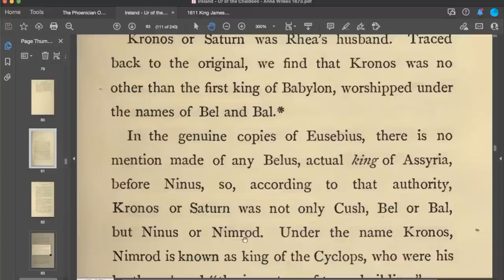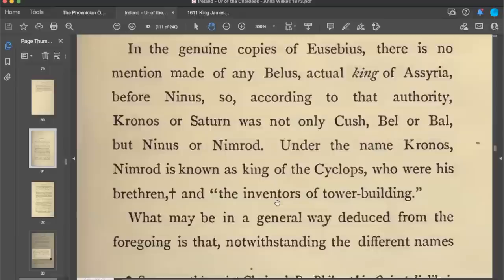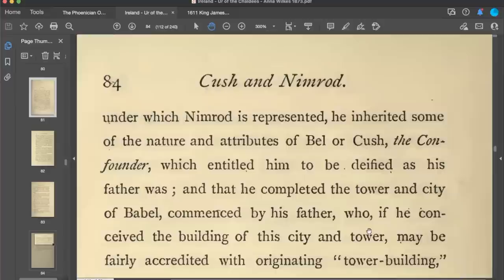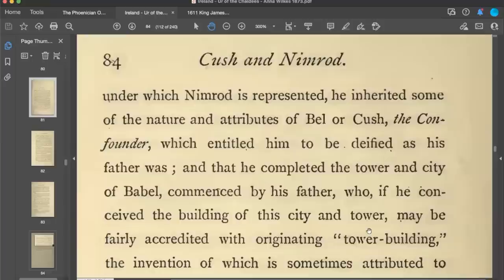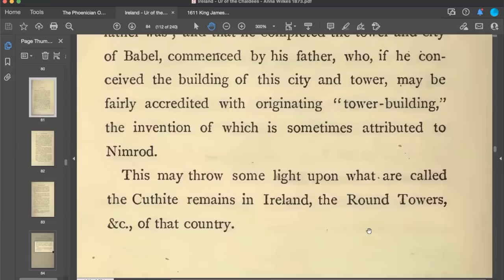All right, listen. Under the name Cronus, Nimrod is known as king of the Cyclops, who were his brethren and the inventors of tower building, Cyclopean. What may be in the general way deduced from the foregoing is that, notwithstanding the different names under which Nimrod is represented, he inherited some of the nature and attributes of Bel or Cush, the confounder, which entitled him to be deified as his father was, and that he completed the tower and city of Babel, commenced by his father, who, if he conceived the building of this city and tower, may be fairly accredited with originating tower building, the invention of which is sometimes attributed to Nimrod. This may throw some light upon what are called the Cushite remains in Ireland, the round towers of that country.